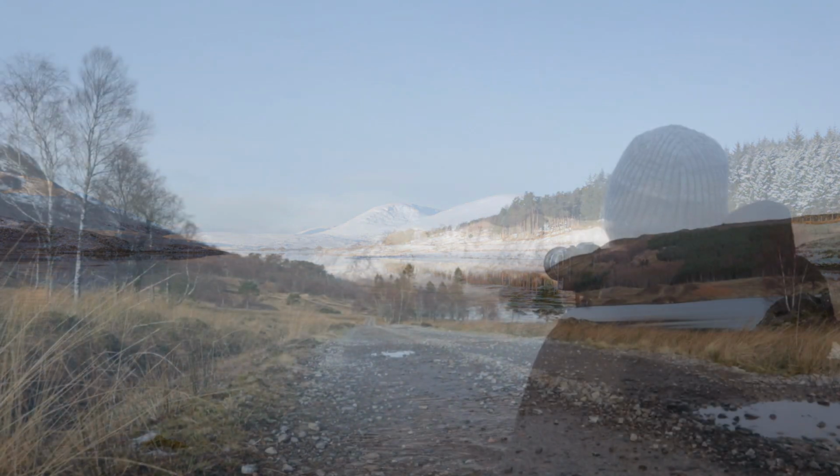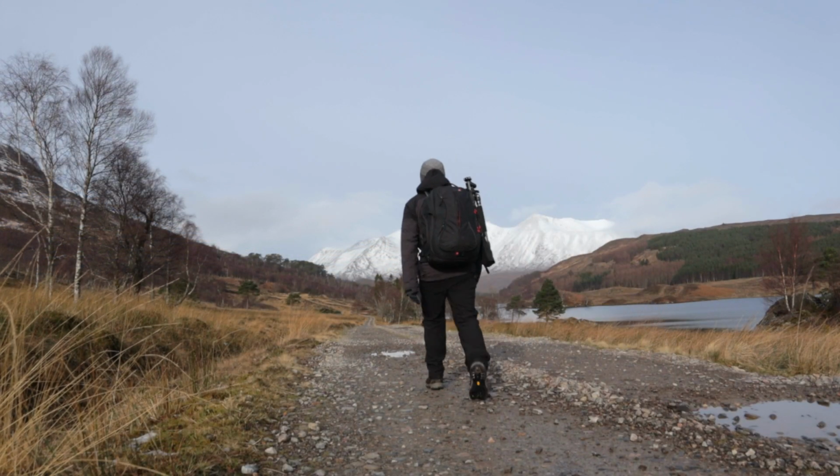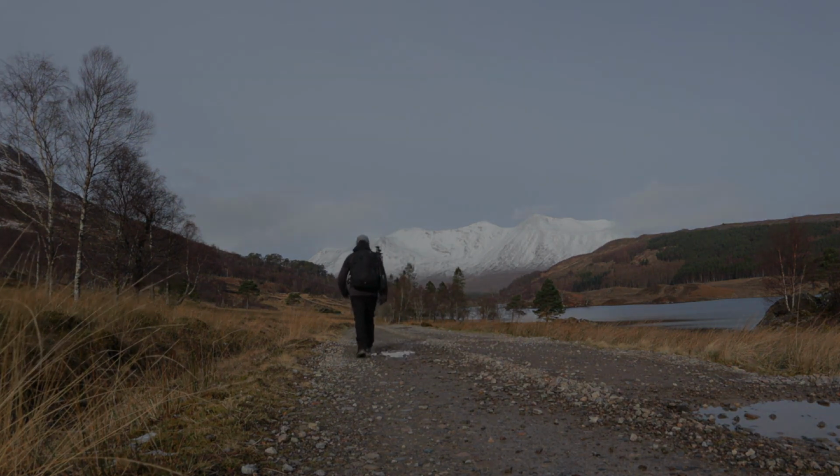I decided to start my scouting by scouting a glen that lies directly behind our new house, a glen that featured in a previous video I made last autumn.